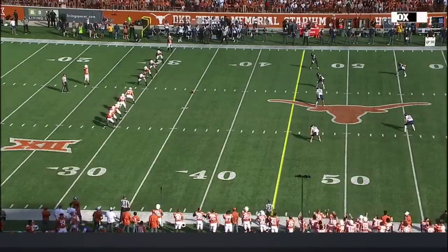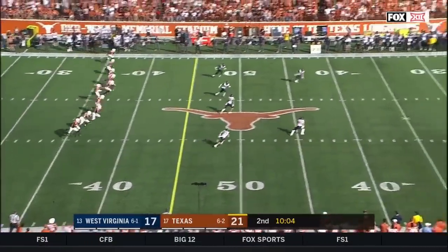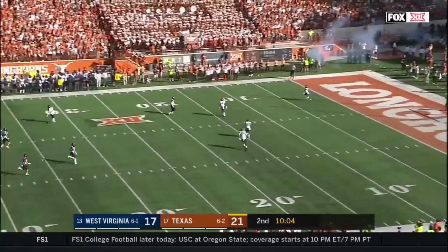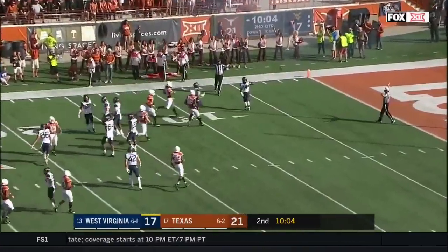Cameron Dicker sends it away. Tevin Bush, the deep man. This ball fair caught at the 5-yard line.